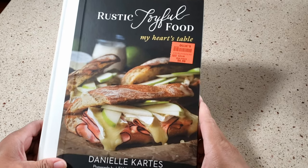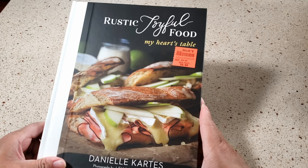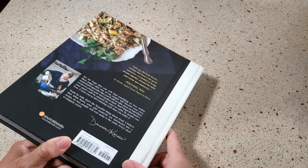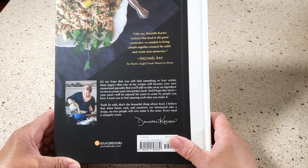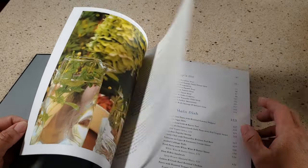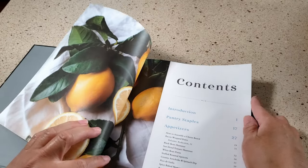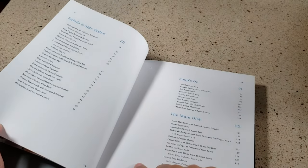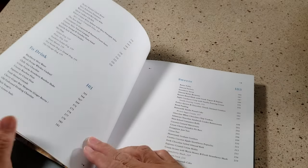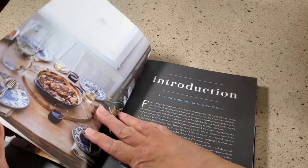So this book is called Rustic Joyful Food, My Heart's Table by Danielle Cartes. Very, very nice looking book. "It is my hope you'll find something to love within these pages." So it doesn't seem like it's really specialty. Sounds like it's just her recipes. Appetizers, salads and sides, soups, main dishes, sweets, drinks. Simple from scratch.